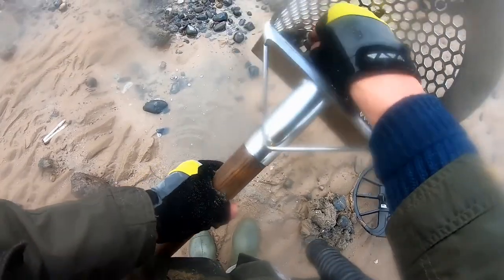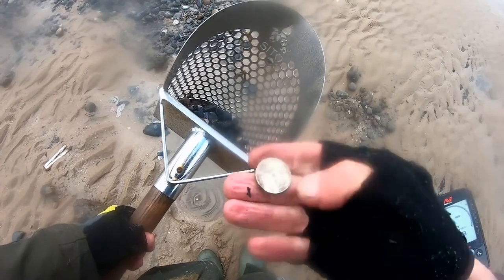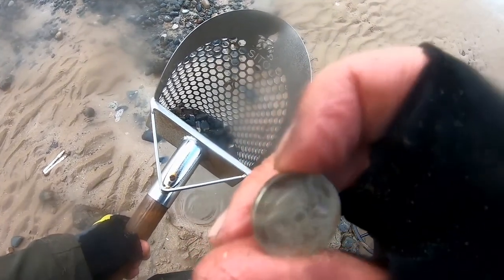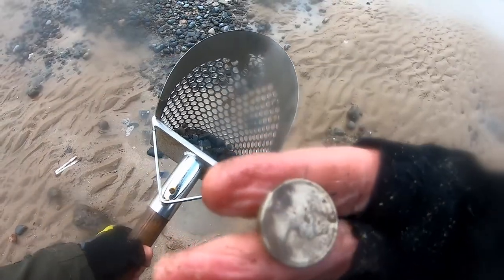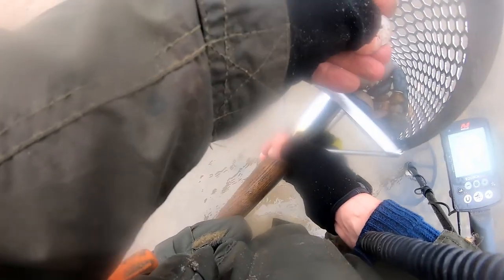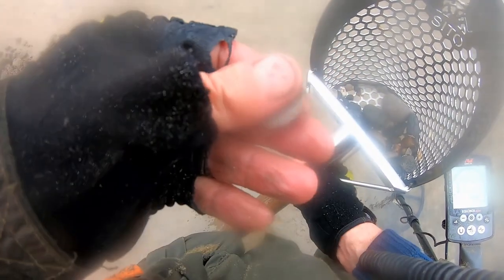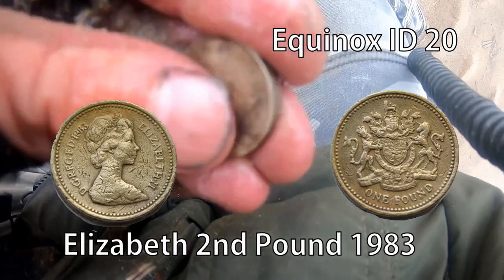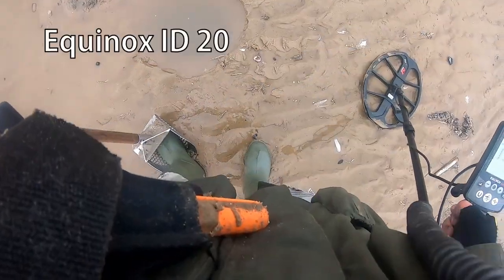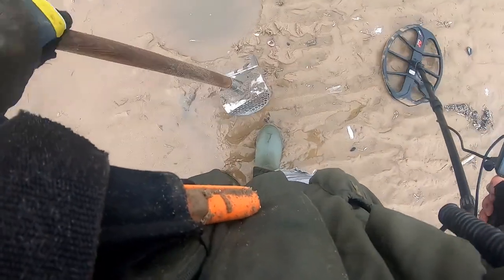Oh, an old pound. Pound coin. Cash that up. Love a bit of that. 10p. That's what that was. It's another pound. I'm £2 up now. Old pound coins. We might have another one here. £2 here.